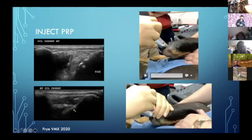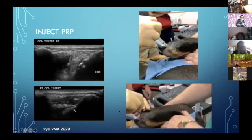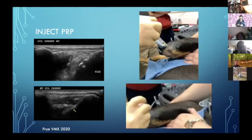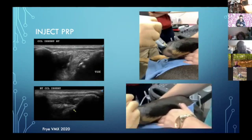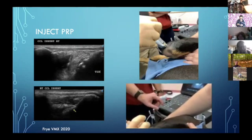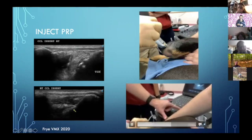So once we have affirmed that we are in the joint, we will change the syringe. We will leave the needle in place and attach our PRP and gently inject. It should go easily. If it takes effort, we're probably not in the joint anymore. And they're just capturing a video of the PRP going into her joint.